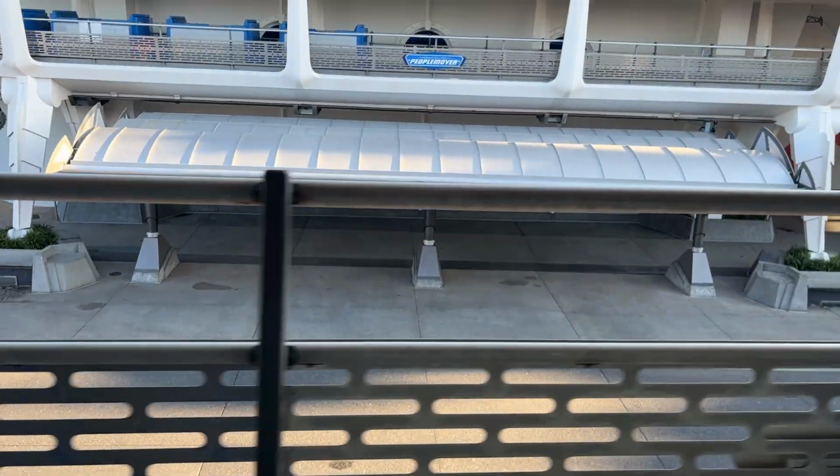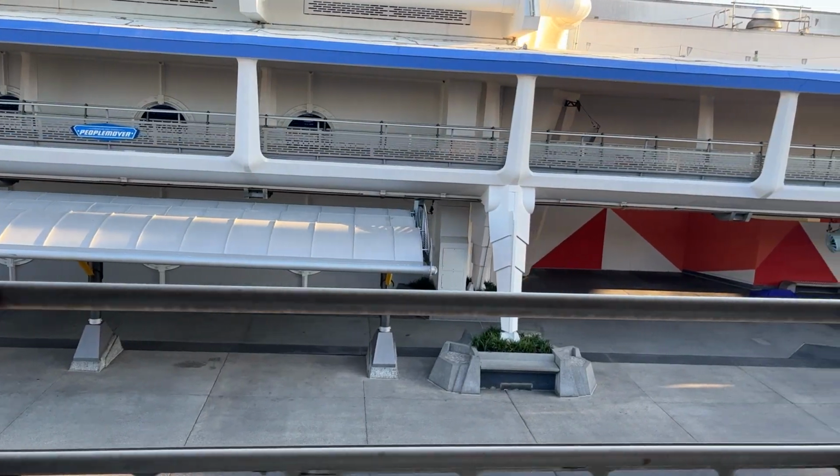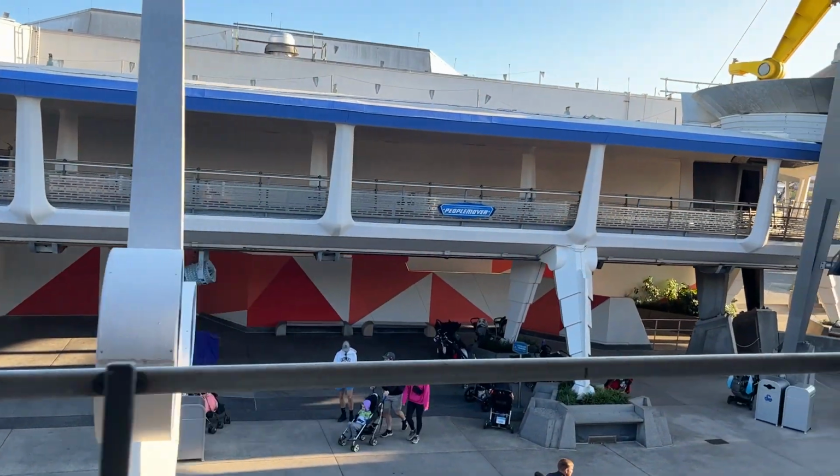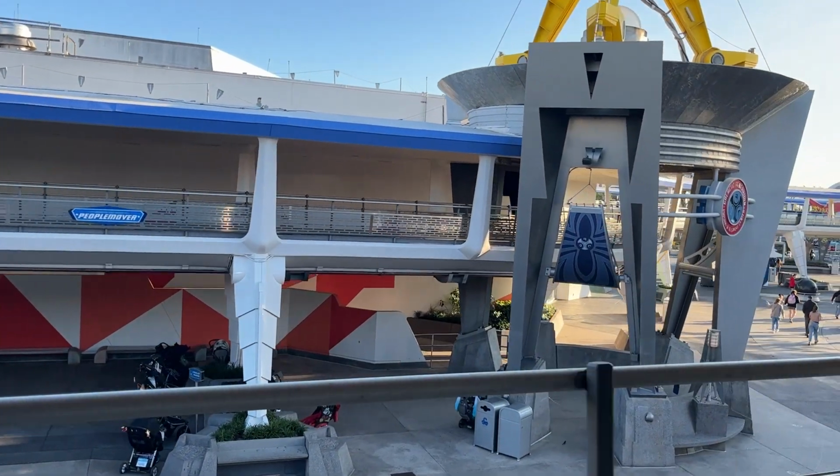Now approaching Tomorrowland Transit Authority Station. My fellow sentient life forms, your People Mover journey has ended. I hope you all enjoyed the People Mover with us.